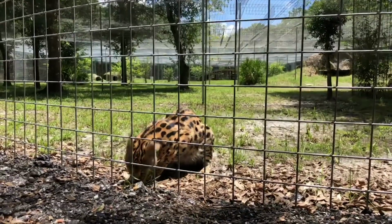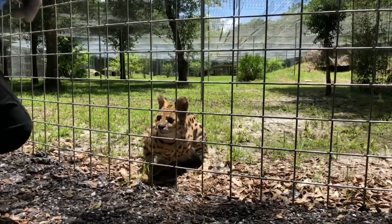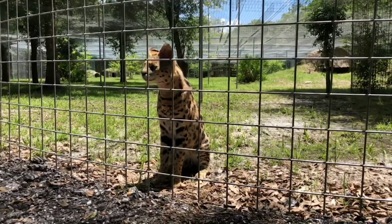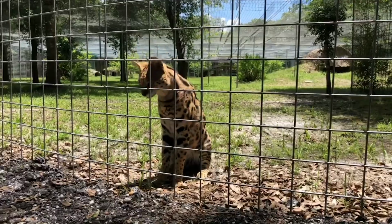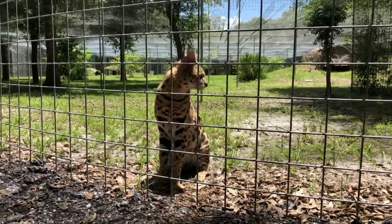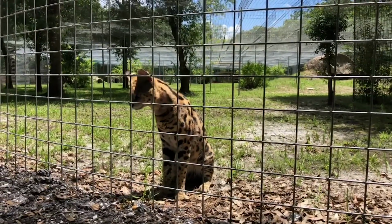I know that they say that the servals are the best hunters. As far as catching squirrels here, who do you think does the best job? Is it the servals? No, actually, I would say Diablo, but he is a savanna hybrid cat. But I would say Diablo is probably our best squirrel catcher. We tend to find the most squirrel parts in his enclosure.